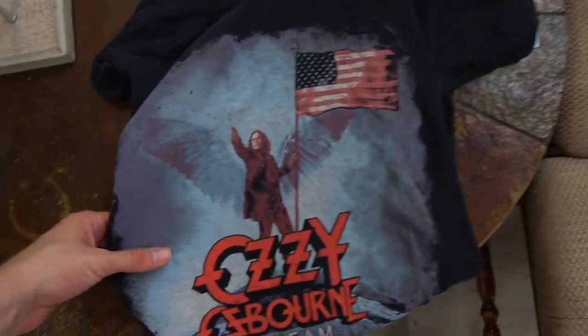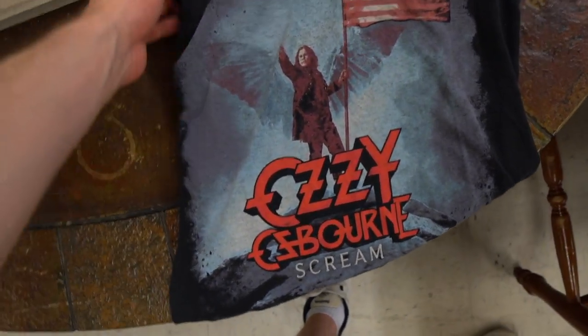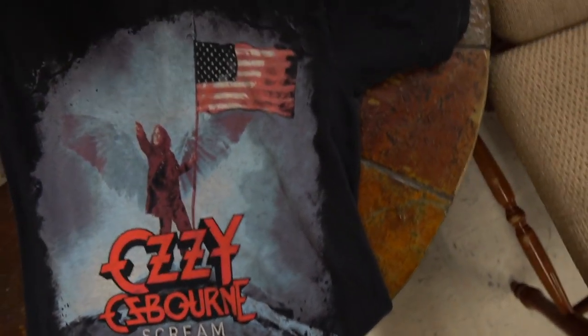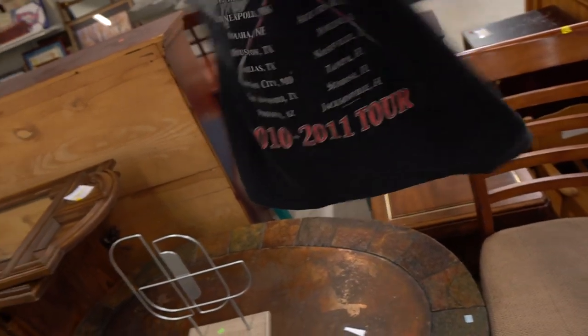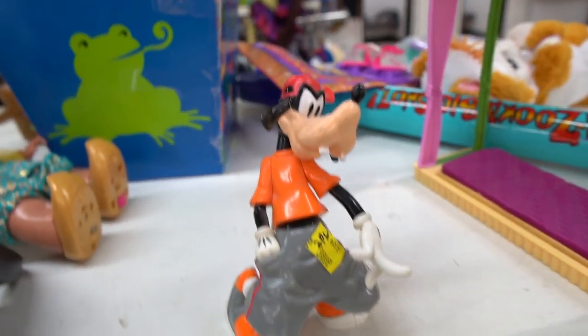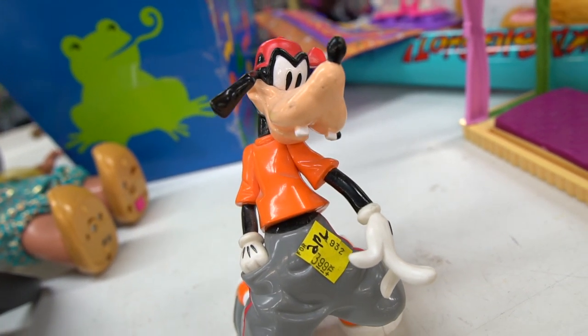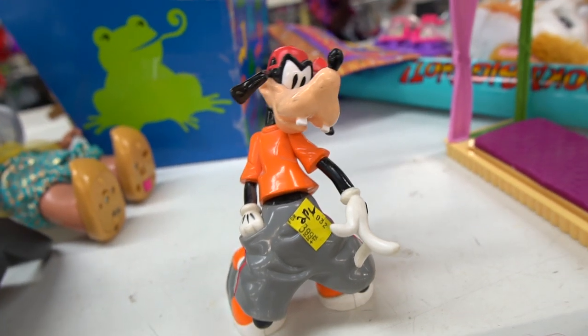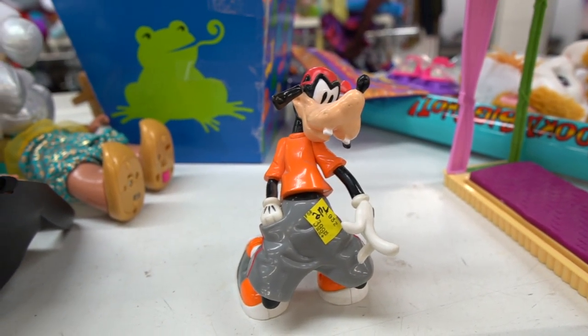And then you have the man who devours bats. Ozzy Osbourne Scream Tour. This is on a Hanes heavyweight. New school 2010-2011, but I still really like it. It's rude to point, my brother. But yeah, fines. Dude, I hate Goofy especially. Man, this store got it all today. Dude throwing up gang signs with his flaccid bendable fingers.